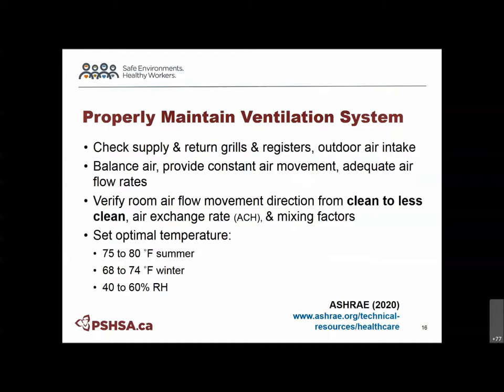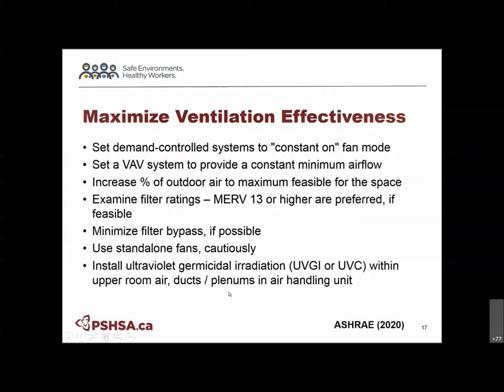And also think about what happens when you remove the relative humidity. You see your nose dry out and it makes you more susceptible to infection. Meat packing facilities, I think that's self-explanatory there.